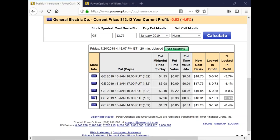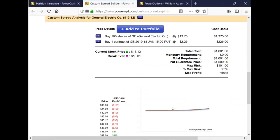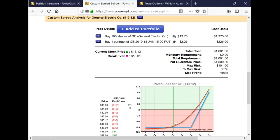All right, now, in this case, because the decline's already been realized, you know that you could still only have a 6.3% risk. I don't think this is that bad. If you're expecting GE to recover, it might be beneficial to try to use the stock repair to get back to the current price and then evaluate a married put if you're still planning on staying in it longer.